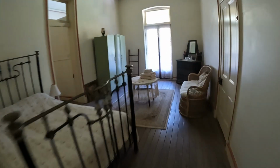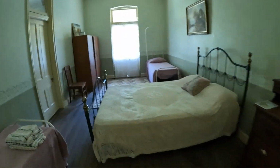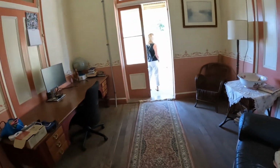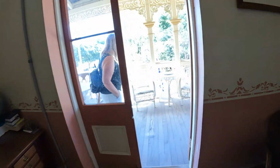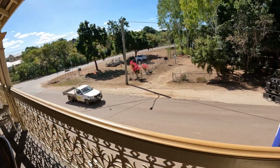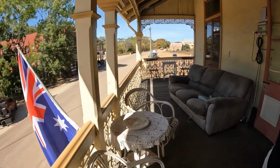Upstairs features 5 bedrooms, 2 of which are Airbnbs, a bathroom and a well-equipped kitchen. The front balcony with its lovely iron lacework overlooks Macrossan Street and the Imperial Hotel.